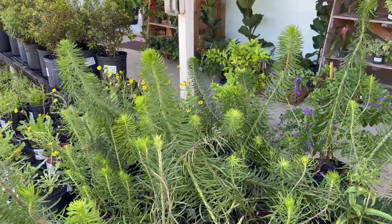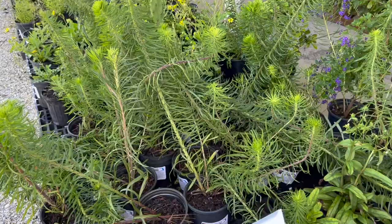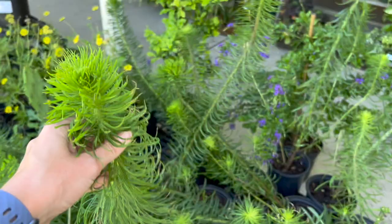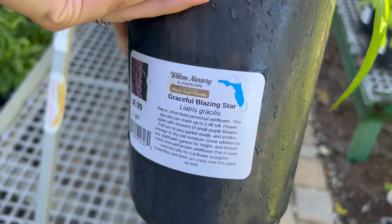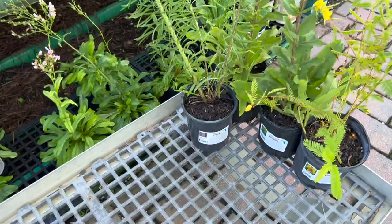Now you may be seeing this and go, what is this mess? This is graceful blazing star. It's 2 to 4 feet tall. This is gonna be so pretty. Oh my gosh, I've been wanting to get blazing star forever. So you can see some of the potting information. Oh, yep, we're adding this one for sure. Maybe we need two? Probably need two.